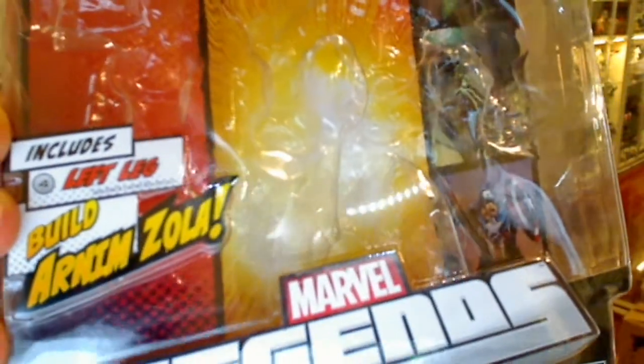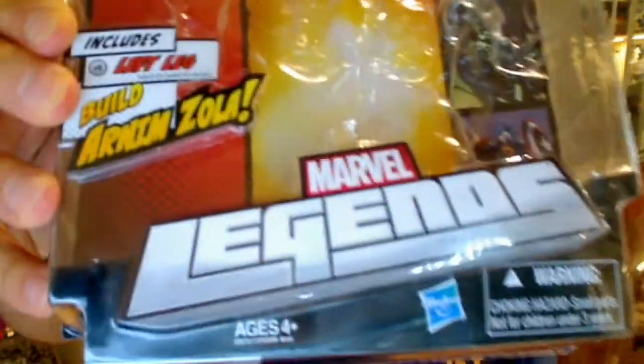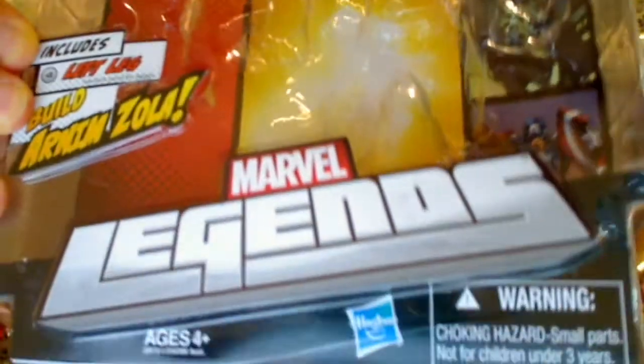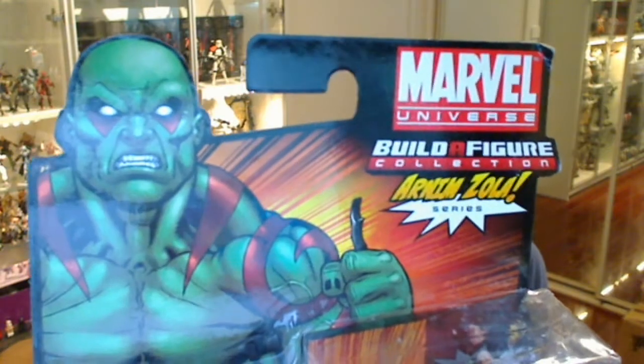So this is Drax the Destroyer, as I said, from the Guardians of the Galaxy, and he also comes with the left leg for Arnim Zola. I have to say I've misplaced this left leg. I'm not really collecting Arnim Zola himself, and I don't really have enough of the parts to collect it, so I'm afraid I don't have it to show you, but we'll still show you Drax, who's awesome, by the way.